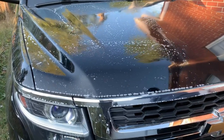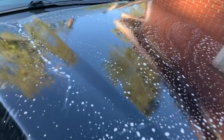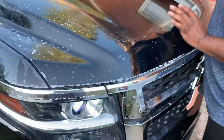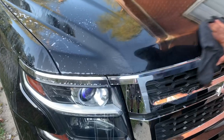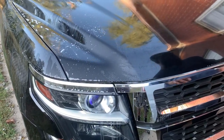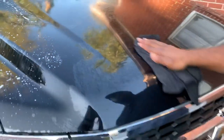Because those little brushes and stuff, yeah, but I was in a hurry. I think those brushes pick up little rocks and dirt and stuff like that off of each car. I don't know how it gets on there, but they pass it on to the next car or whatever, and then they just start scratching the paint. And as it dries up, it looks worse.